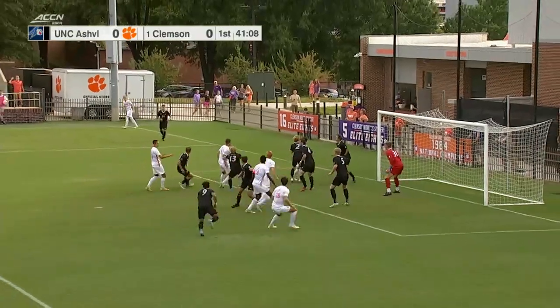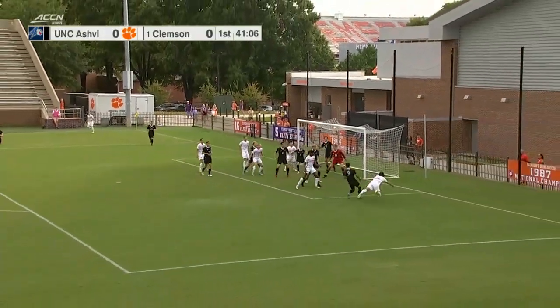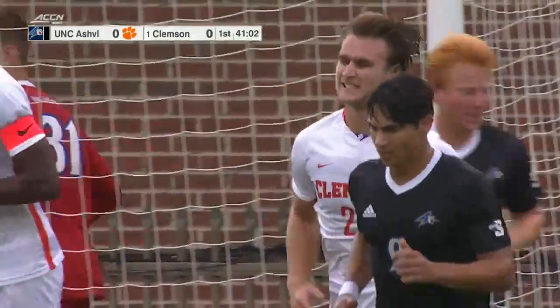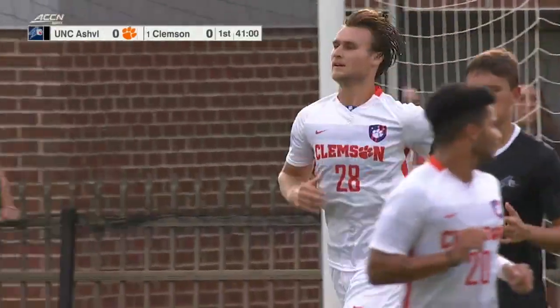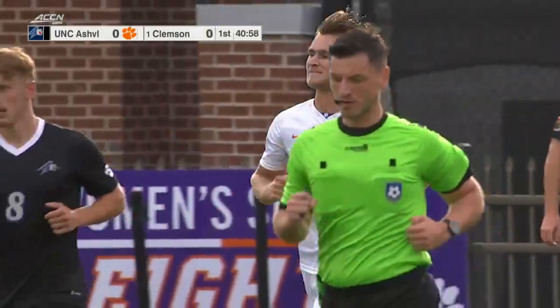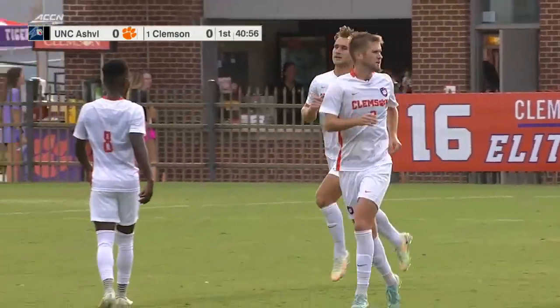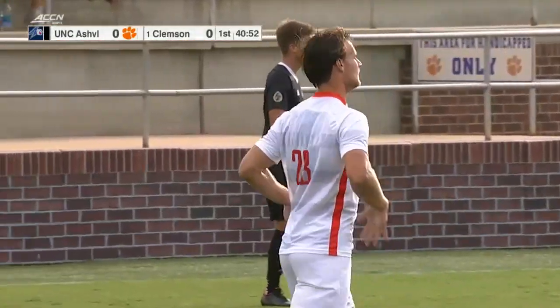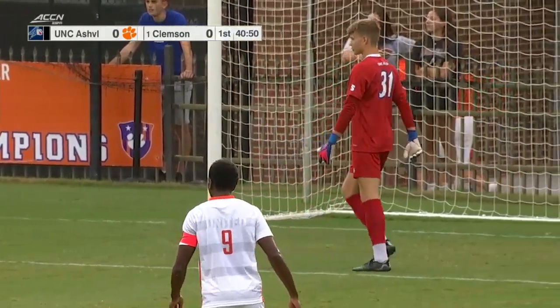Corner sent in high. And a little bit wide. Nice opportunity there. Yeah, Ben Erkins sneaking in the back post. Looked like almost a free header. Such a looping cross coming in. You see Ben Erkins, a veteran, local product.